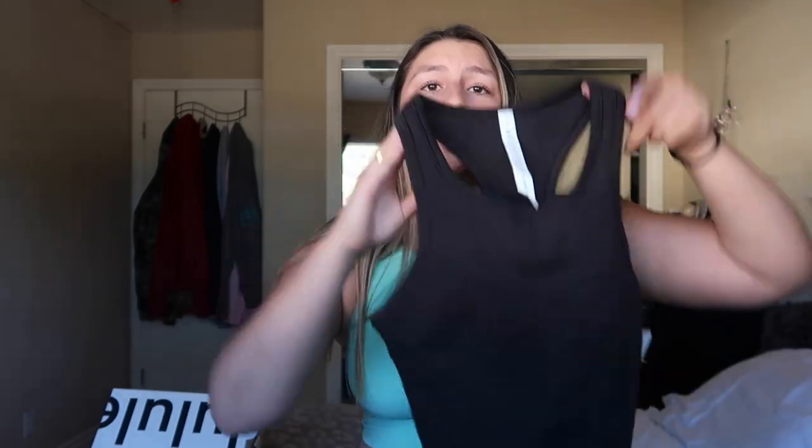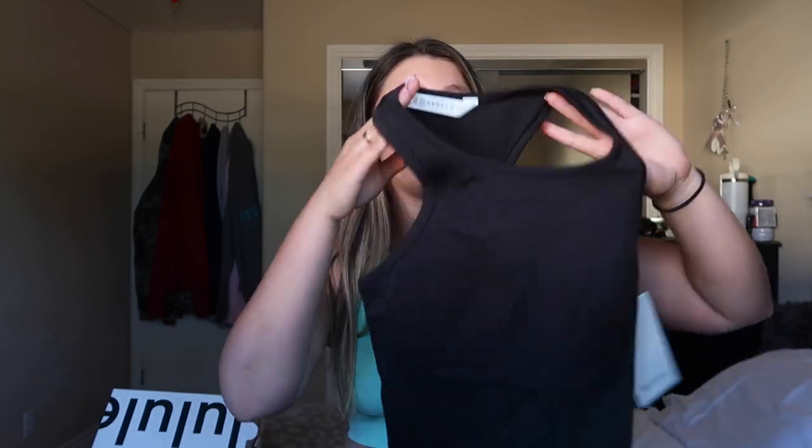And I am so excited for this. This is perfect for summer. I could wear it with the colored Hotty Hots that I have. I'm just so excited for this tank. Love it. I want to get it in a different color too, so stay tuned for that.